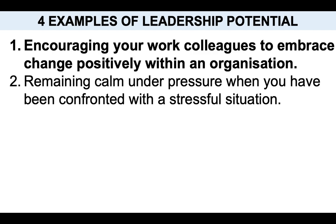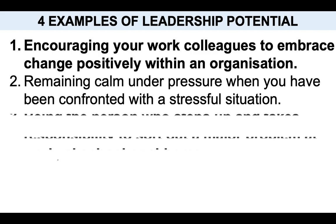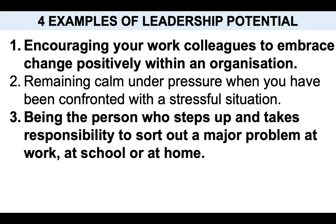Second example of leadership potential is remaining calm under pressure when you've been confronted with a stressful situation, for example. Many a time when I was working in the fire service, I would take control of large incidents and I had to remain calm under pressure. Now, of course, you won't have been in those kind of situations. However, you may have come across a road traffic accident before where you took control and allocated resources, called 999 and helped out by giving first aid, for example. That's showing leadership potential.